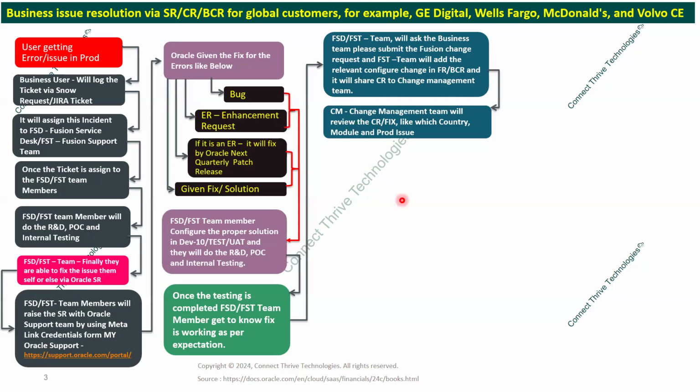If something goes wrong, the entire process will be stopped. So that is the reason why they follow the process. They won't take the risk. Because of that, this change management comes into the picture.